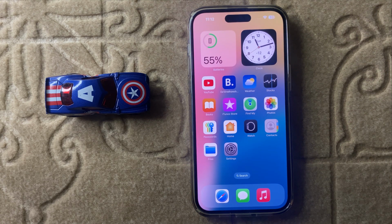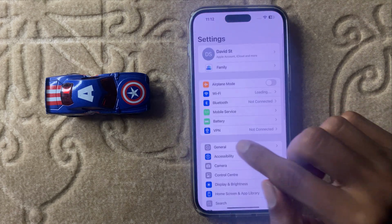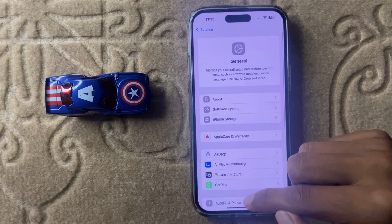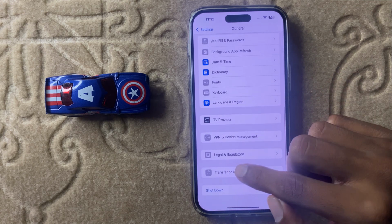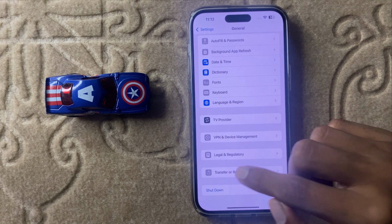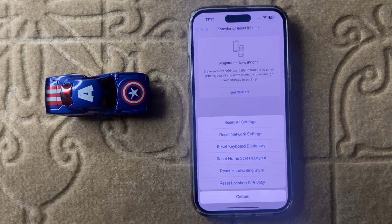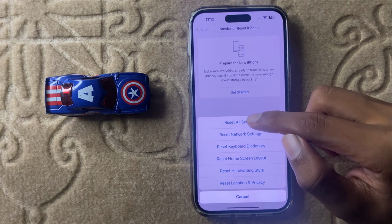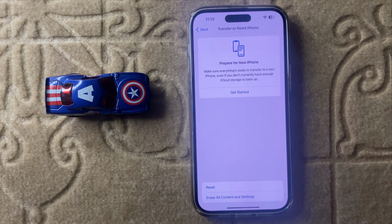If it doesn't fix, then reset all your phone settings. Now simply click on general and then scroll down, and here you can see the option transfer or reset iPhone. Click on it and now click on reset, and on top you can see the option reset all settings. Click on reset all settings.